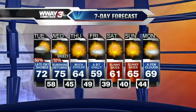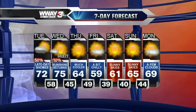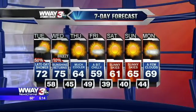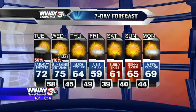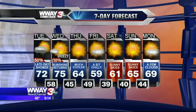Tomorrow, still fairly warm, but very breezy, as we mentioned, with that sunshine returning. By Thursday, our highs are back to the 60s and overnight lows in the 40s. By Friday, I don't even think we reach 60 degrees during the daytime, and there are the overnight lows right there in the upper 30s and low 40s for the weekend, with highs gradually getting back into the 60s. So even with a full day of sunshine, it's still going to be chilly out there this weekend.